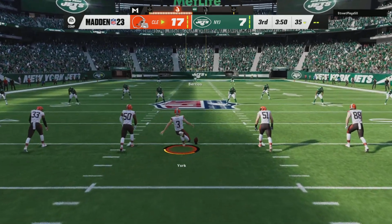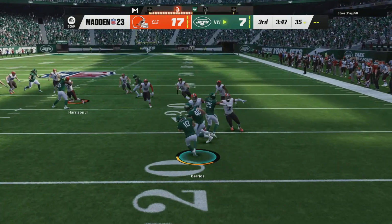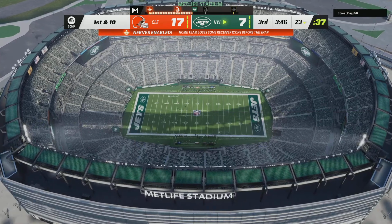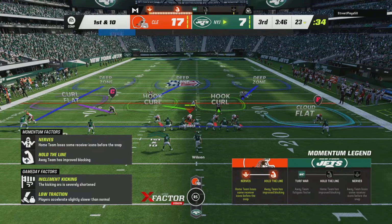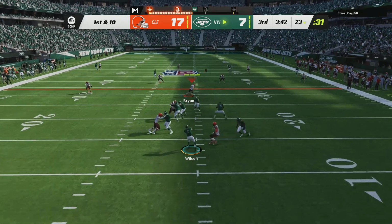They'll get another shot at it now as this one's in the air. Takes it at the 7. And able to get this across the 20, but not much further as he's dropped at the 23-yard line. The New York offense taking over for their next possession. They're sort of seeing themselves spiral out of control. Let's see if they can get things back on track.